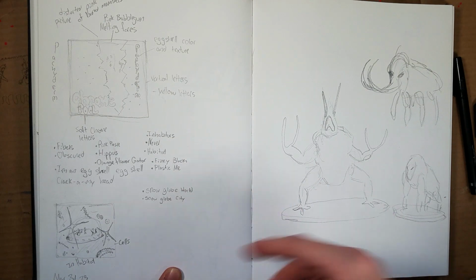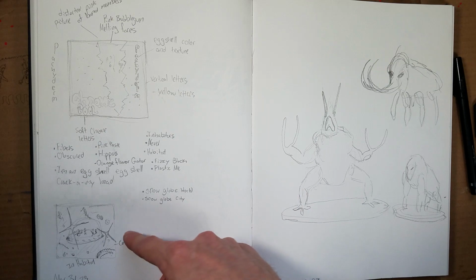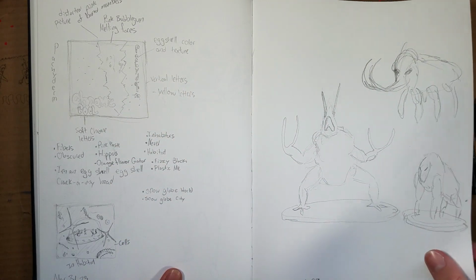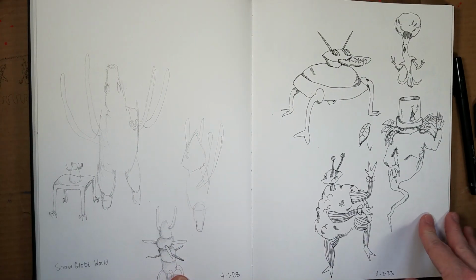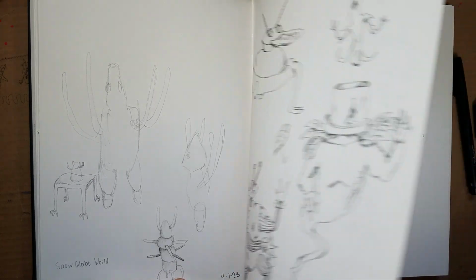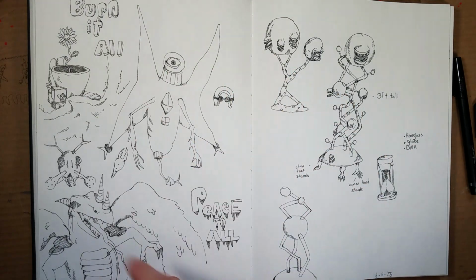Other ideas for stuff. See, so many ideas. I would love to make my own music too, and these are album cover ideas. I just have so much stuff. I need to be producing all the time. There's so many ideas I want to do. See, all this stuff.